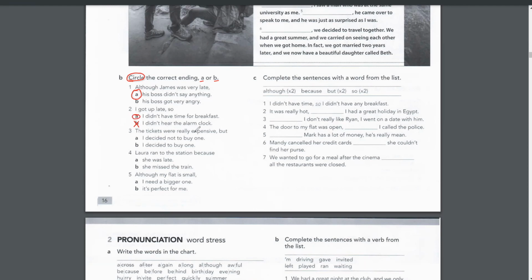Number three, the tickets were really expensive, but I decided not to buy one. Now, when I say but, this is contradiction. So expensive, but I bought it. So B is better. I decided to buy one. The tickets were expensive, but I decided to buy one. See, before but, we need to put a comma, yeah? Don't forget that.